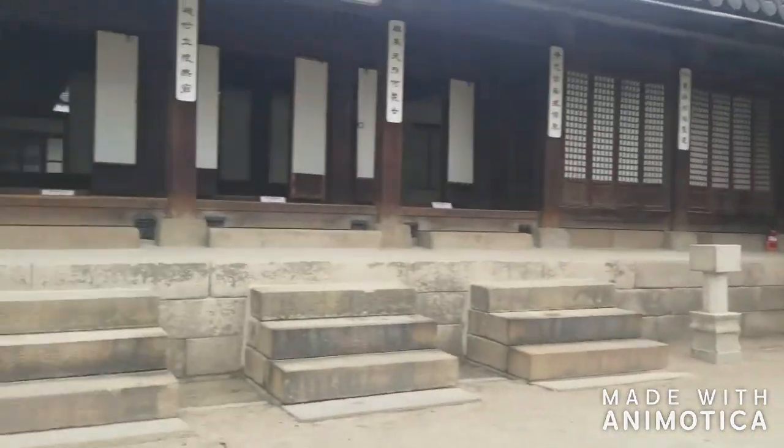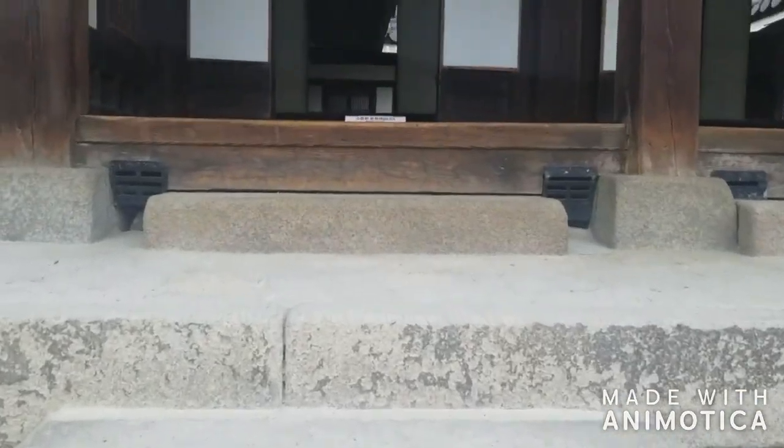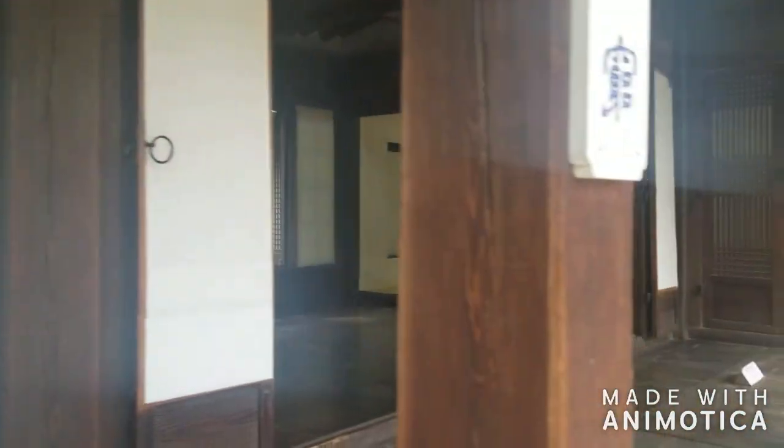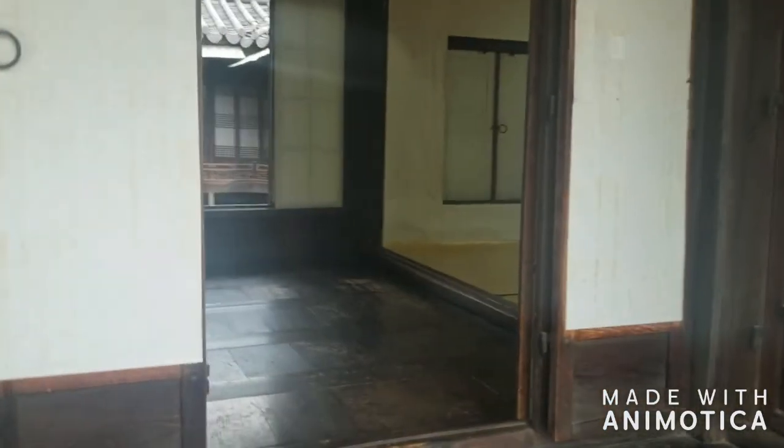Not featured in this video was the house of Kim Sang-hyeon. It was called Yongno-dang. This used to be located behind Irodang Hall and was part of Unhyeongung Palace.